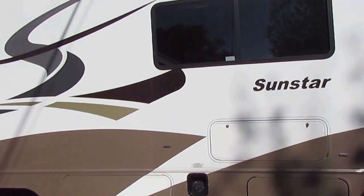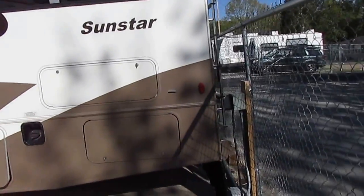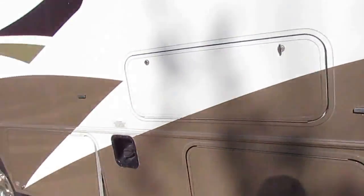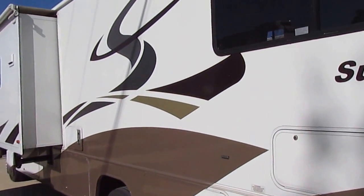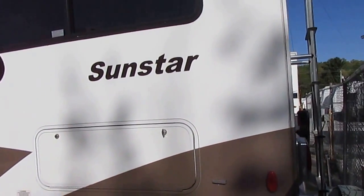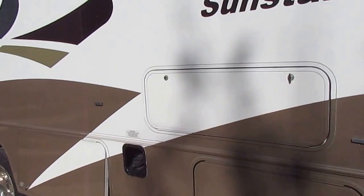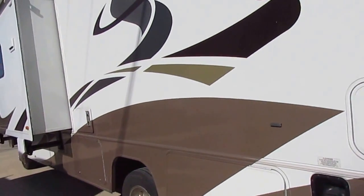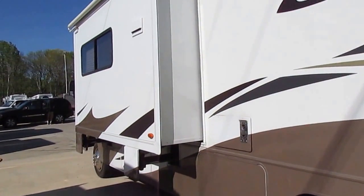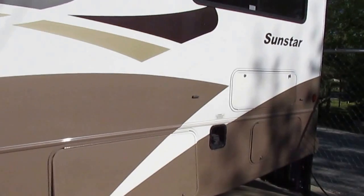There's no delamination. It's got the fiberglass roof. Of course, Winnebago, great company. The only brand that actually builds 80% of their own parts in-house. So 80% of the parts on this coach are built by Winnebago, and the benefit to that is that no matter how old your Winnebago is, if you've got a 2008, an 88 model, a 78 model, you can just about get any parts you want for it right from Winnebago.